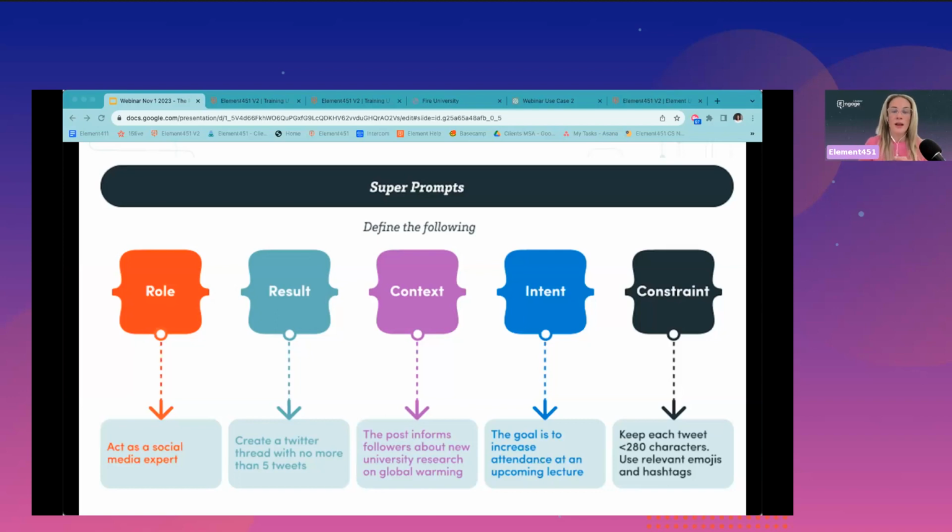From there, you make sure to give it the result you're looking for, some context about it, the intent, the goal that you have for the communication. And then if you need to give it constraints, make sure you add that in too. ChatGPT tends to be a little verbose. We share that quality. So whenever you do know that you have a word count that you're trying to hit or a best practice, giving it some constraints can be really huge.